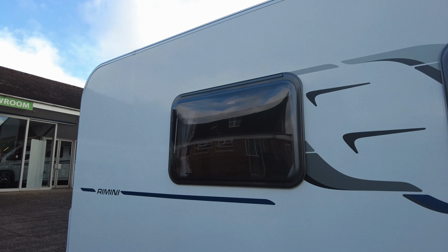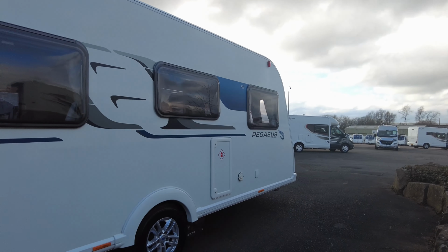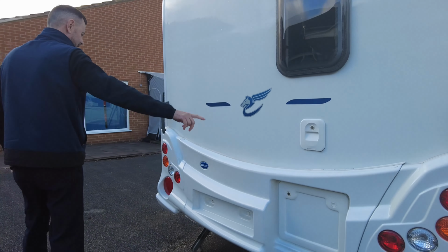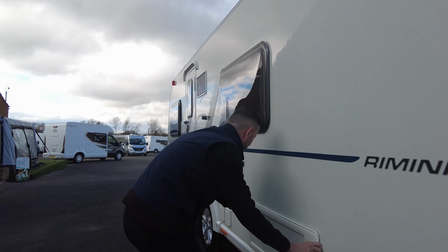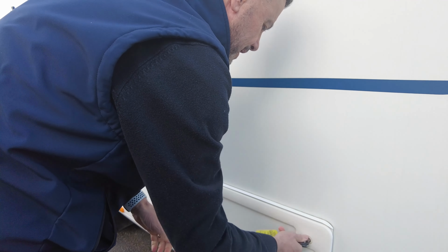For a 2017 caravan, this is in lovely condition on the outside. No dents, marks, scratches. Obviously, your toilet cassette at the back there and your fill. On this side, you have a couple of lockers. Oops, it's not undone. Let's do this for a second.